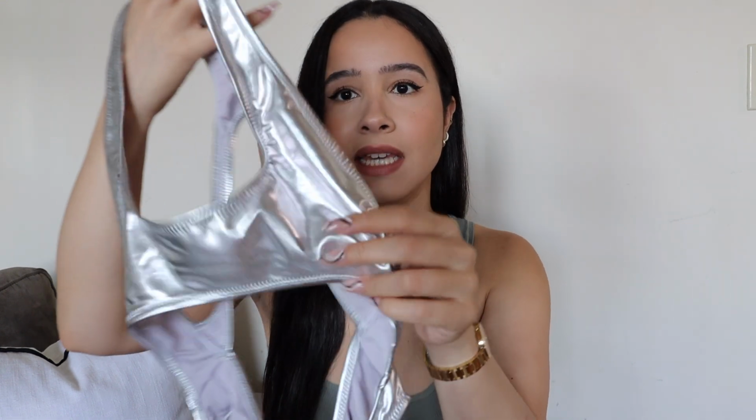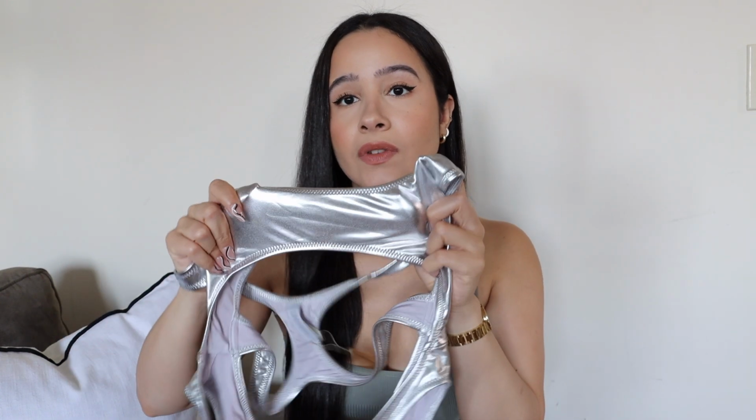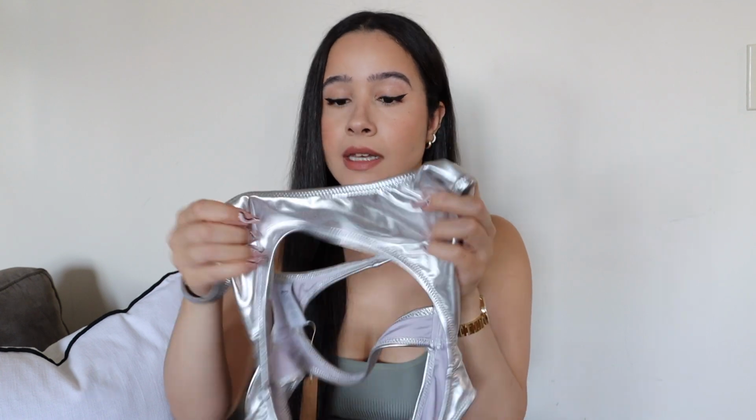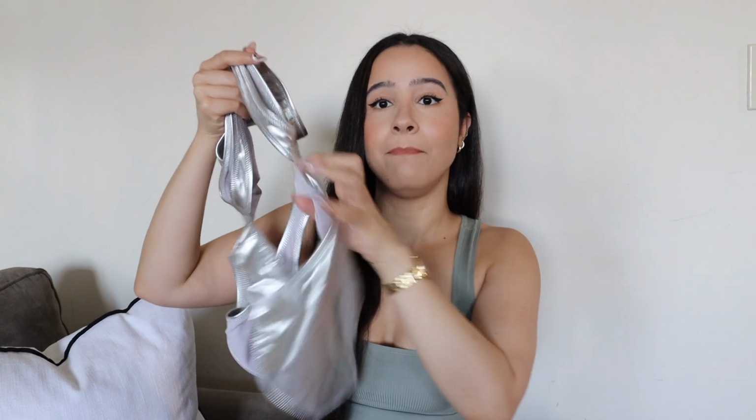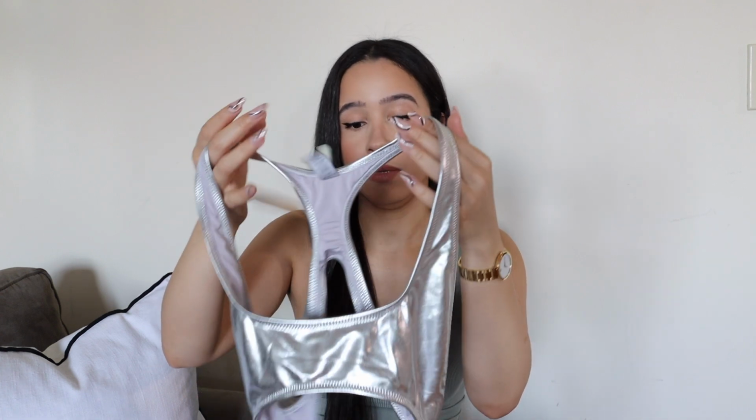As you can see, the outside is the metallic fabric, but on the inside it is lined with just swimsuit fabric, and that definitely helps make it more comfortable, not see-through. None of this stuff is see-through. As you can see from the back, it is not a thong bathing suit, which I appreciate honestly, because I feel like a lot of swimsuits tend to be very up there, and not everybody wants that. I feel like this swimsuit actually has the right amount of exposure when it comes to every piece of it.